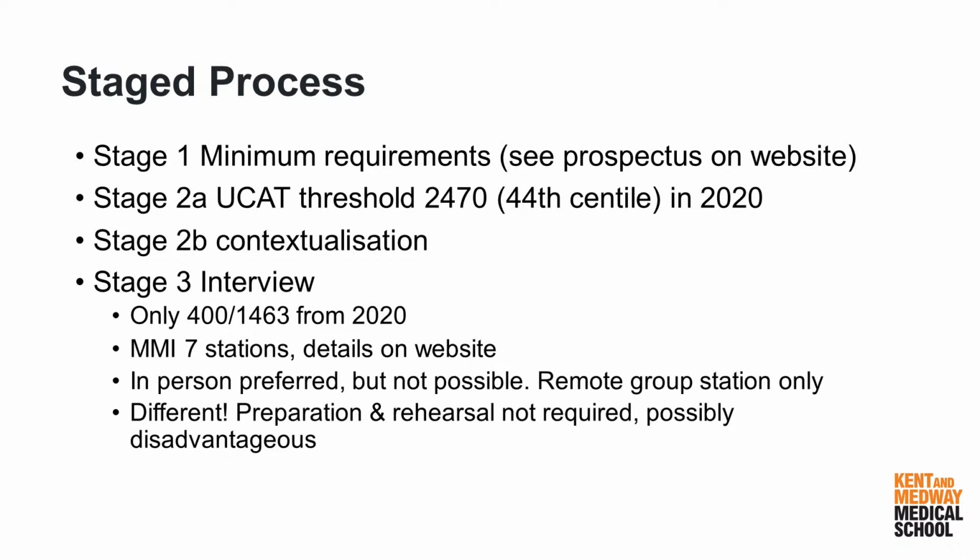We only invited 400 people from our nearly 1,500 applicants last year for interview. And our interview is by multiple mini-interview. It is planned to be 7 stages. This had to be cut down last year because of COVID. And we always prefer to do that in person. That's what we're planning for this year's entry. But it might not be possible. We may have to revert back to virtual delivery depending on the public health situation. But we always would want to do it in person.